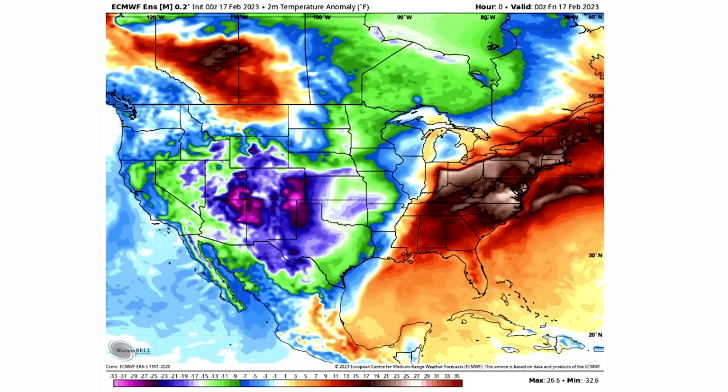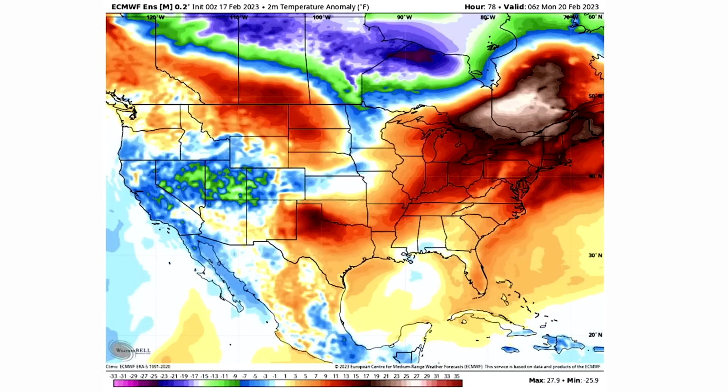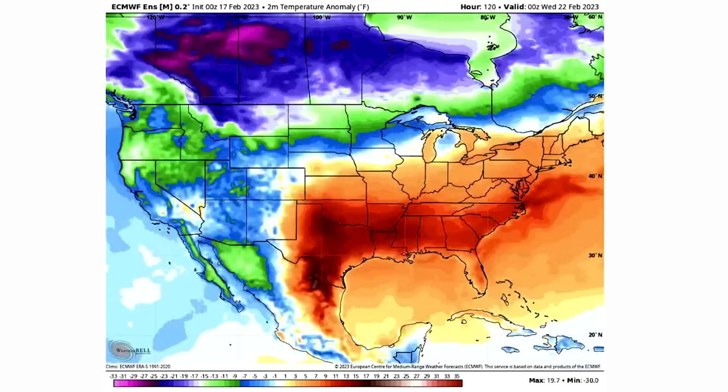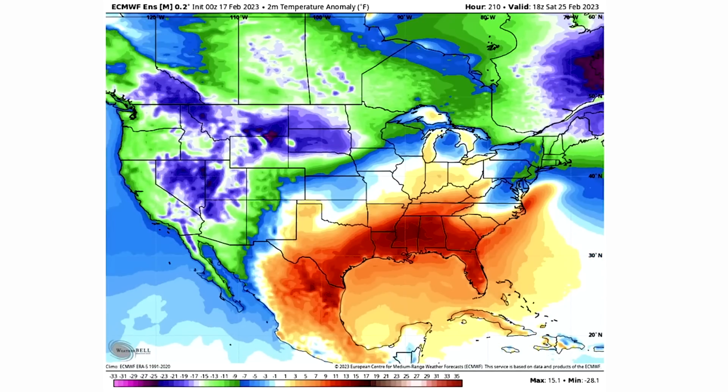Now, I want to take a look briefly at the temperature pattern because we cool down once this cold front comes through, obviously. This is tomorrow. And then we warm right back up already by Monday. So the weekend might be a little bit cooler. Next week, starting things out on a warmer note. And we stick around that way up until maybe about the next weekend.